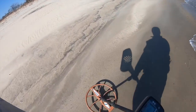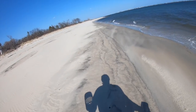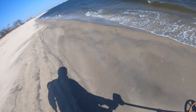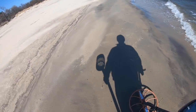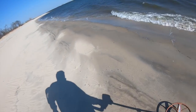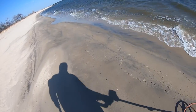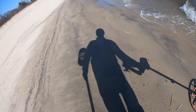As I walk upshore, not a lot of signals, but around the bend right up there is where those horse plants were. So let's keep checking. The ones that I did find are low on the beach, meaning close to the waterline. And I'm seeing some wilder waves here. So maybe on the way back I'll walk high, but on the way there I'm gonna walk low.